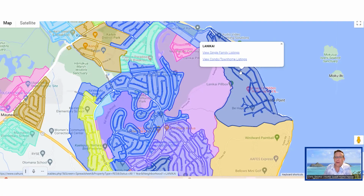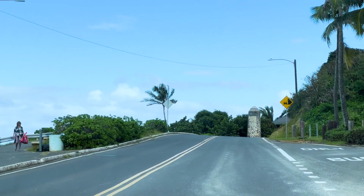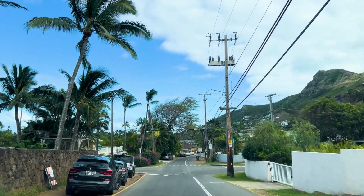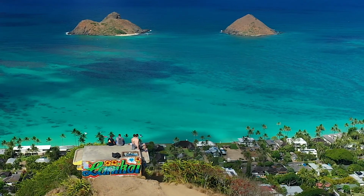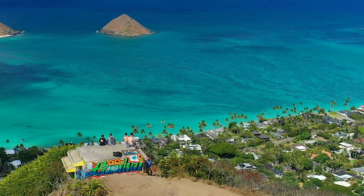And then, of course, Lanikai. I think many locals would consider Lanikai probably the nicest neighborhood on the windward side. It's famous, of course, for Lanikai Beach and the Mokes. And there's one way in and one way out.